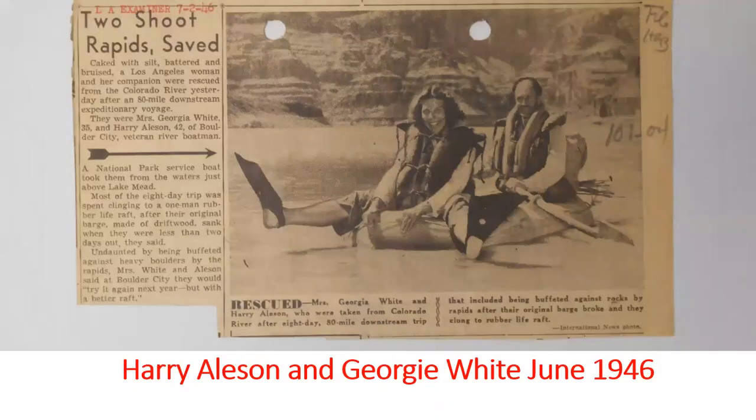Harry Aillson and Georgie White hiked into the river down Parashant Canyon in 1946, and they blew up their little pack raft and they went down to Lake Mead, and they got some press. And Tillotson, of course, objected to this.